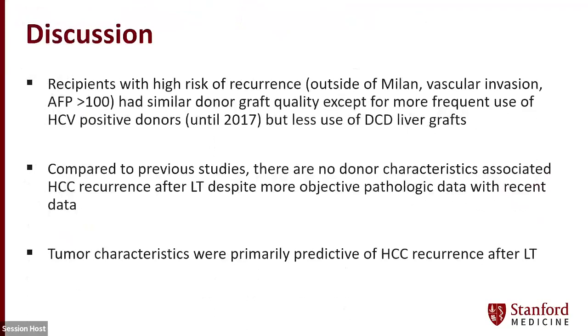So recipients with high risk of recurrence was outside of Milan, vascular invasion, or an AFP greater than 100, and similar demographic quality, except there's more use of Hep C donor grafts up until 2017, but surprisingly less use of DCD donors. Compared to previous studies, there are no donor characteristics associated with HCC recurrence after liver transplant, and we're using pathologic data. And the primary driving factor for HCC recurrence was actually the tumor characteristics.